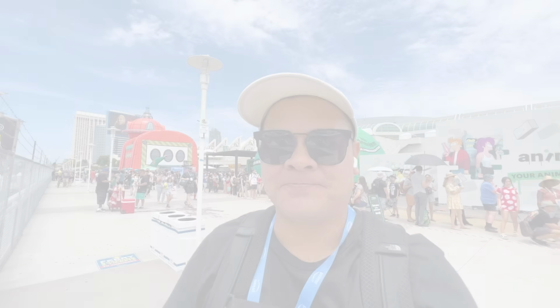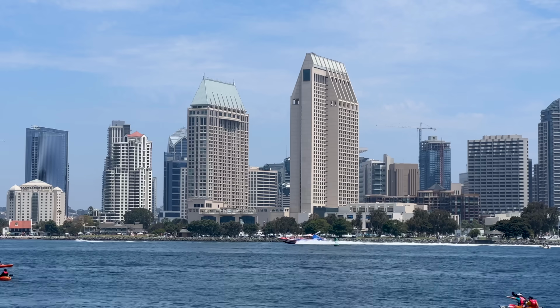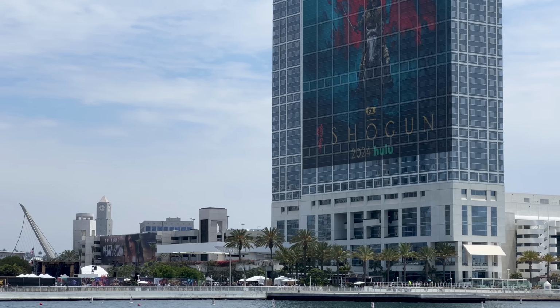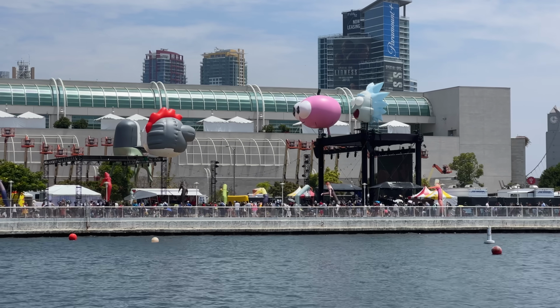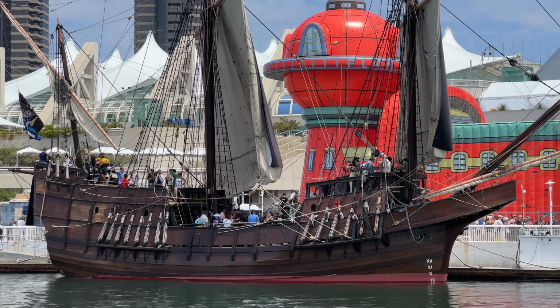All right, let's go. Starting in Coronado, we took the Coronado ferry across the San Diego Bay to the back entrance of the San Diego Convention Center. From the boat, you can see the Hilton Bayfront and some of the activations set up along the Embarcadero behind the convention center.